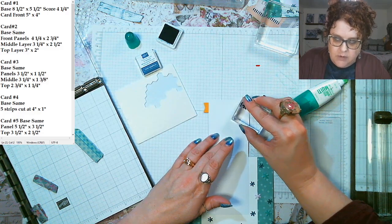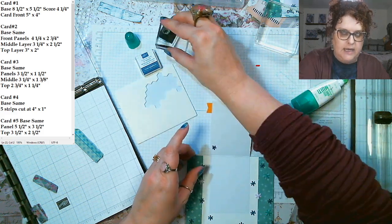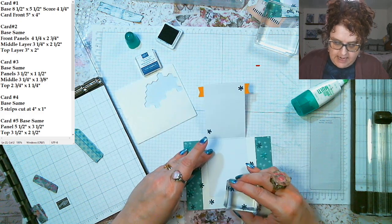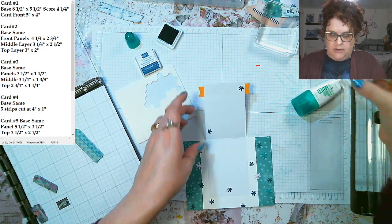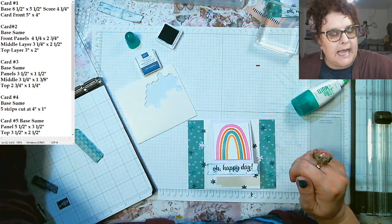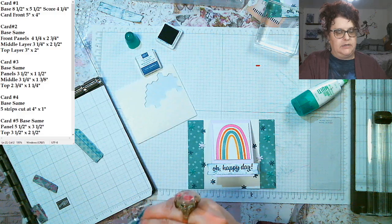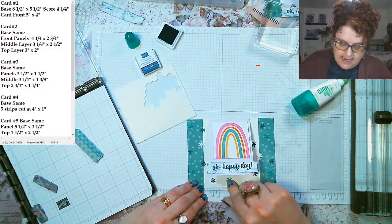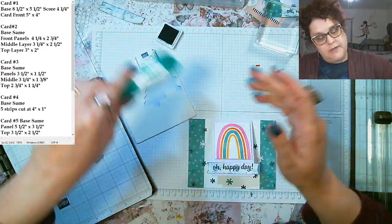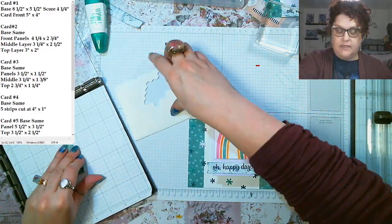And then guess what? We made 5 cards out of our paper pumpkin. Super, super fun. I love it. I hope you guys loved it too. And we need one more little doodad down there. Do that little green doodad. Ta-da! How great.